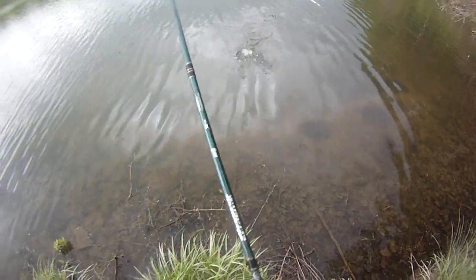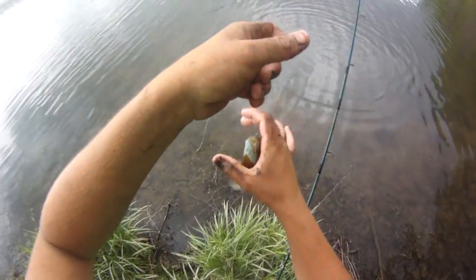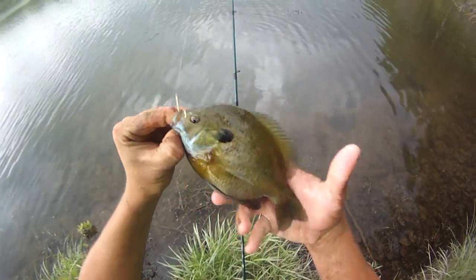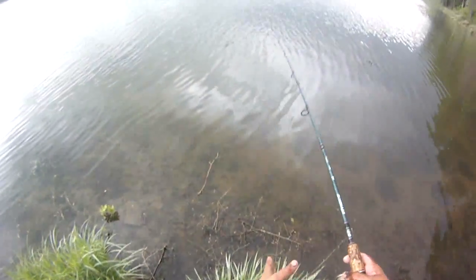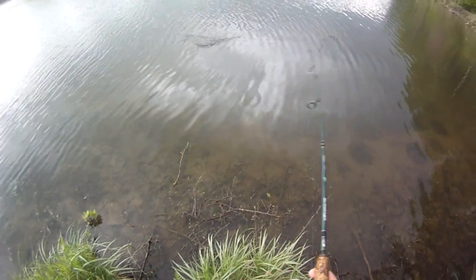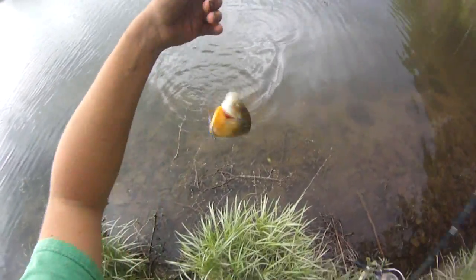Trying to eat it. There we go, got one. Got one on the leech. Wanted to try fresh leeches all day once I found a school of better fish like this. Another 8-incher. Free line and a nice little leech. Oh yeah, they're sucking it in right away. They love them just as much as the worms.